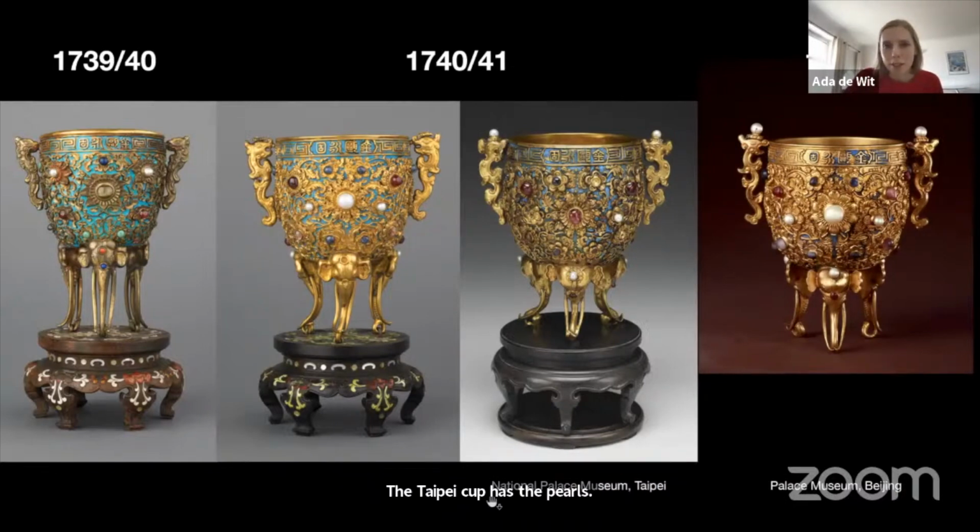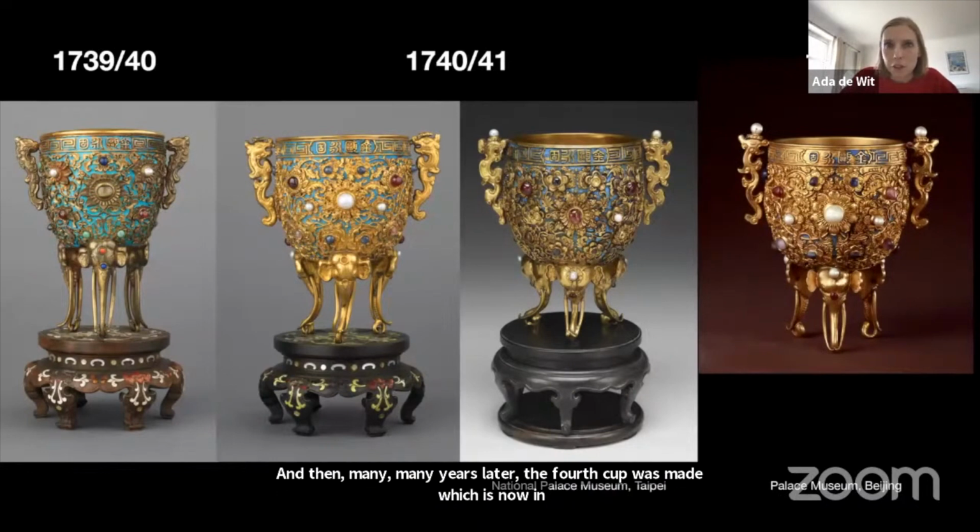And then he also asked for the petals of flowers to be rounded. And then many years later, the 4th cup was made, which is now in Beijing. And you can also see that it lost many of the kingfisher feathers. You see much more of the gold background.